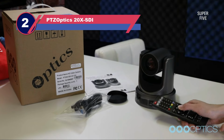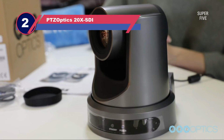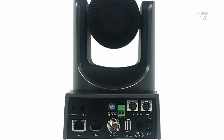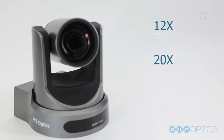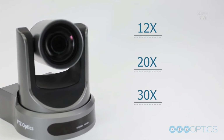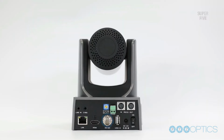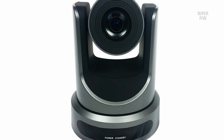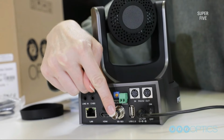Number 2. PTZ Optics 20X SDI PTZ Camera for Church. The PTZ Optics 20X SDI Gen 2 is potentially the best PTZ camera for church and one of the most common cameras for capturing Full HD, 1920 by 1080, footage at up to 60 FPS. It supports MPEG-4, MJPEG, and MPEG-H video formats, which means you can watch the footage on regular TVs and monitors. The camera unit also has optical zooming capabilities of 20x, H.265 IP streaming, and H.264 and multicast streaming.